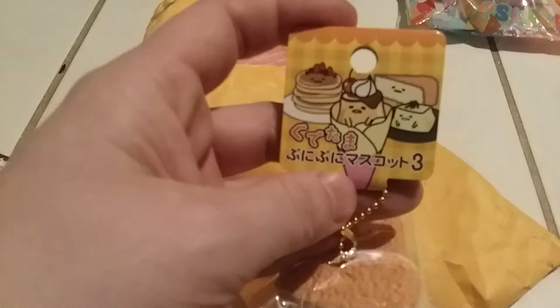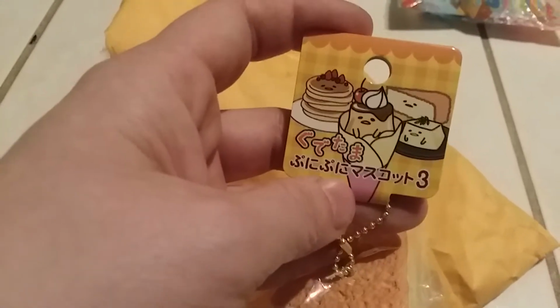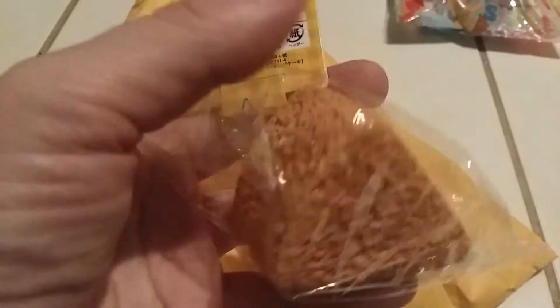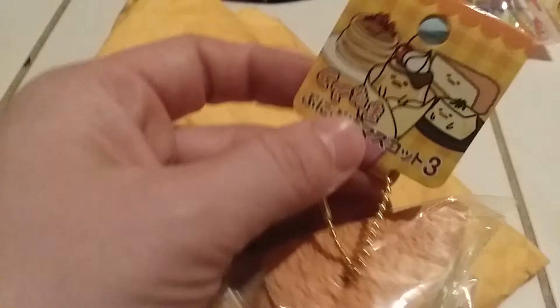My first Gudetama squishy. And crap, I just dropped him. I think it's like a cheesecake. I was actually into Gudetama like 2-3 years ago. I would tag my mom on all the posts of him. I'd follow his Facebook page and we would laugh at all the funny stuff, all the situations he got into and all the weird pictures. And now he's really, really popular, and that was way before he blew up.